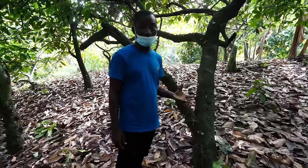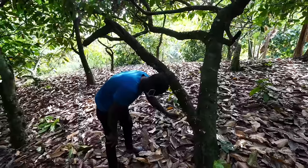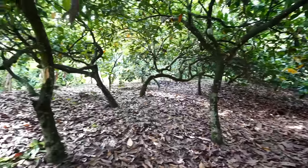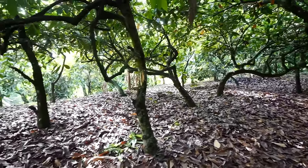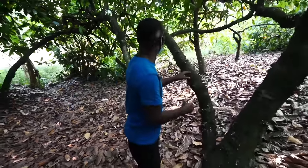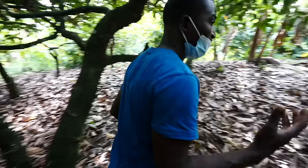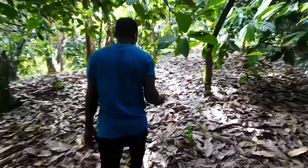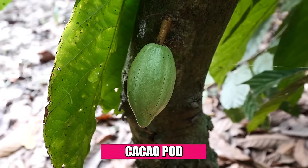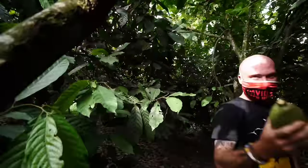The fruit, the cacao pod, starts with the flowers. And then, after a few days, the flowers will fall and the pod will start getting bigger slowly until it reaches maturity. When it's mature, it turns yellowish. Here it has grown, changing the color to yellowish. Right here.